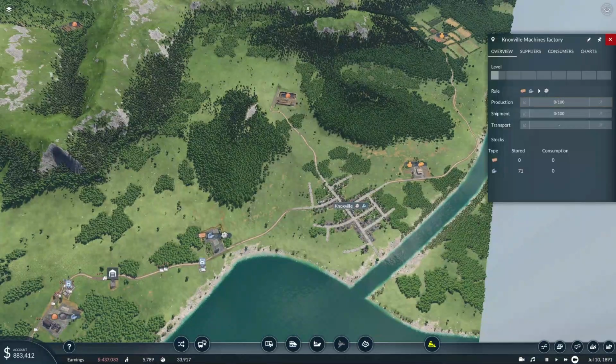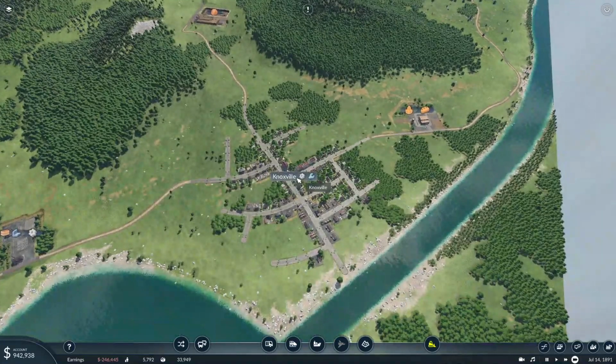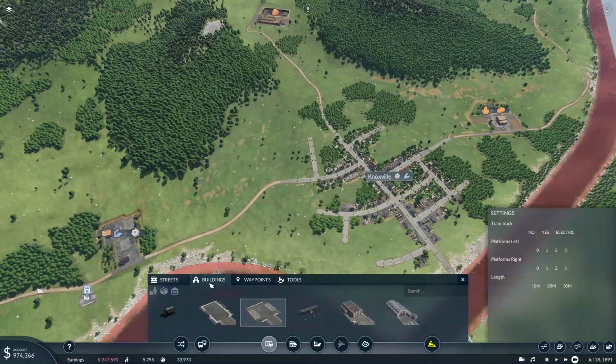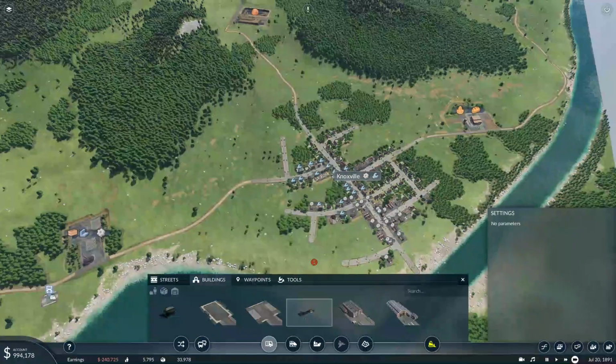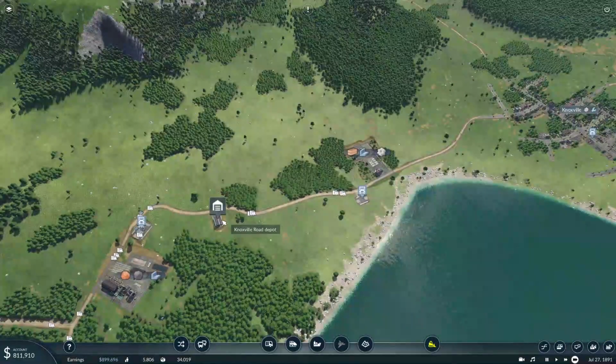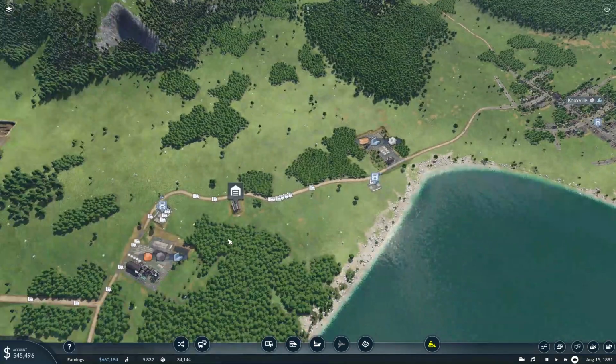the last thing that we need to do then is ship these machines somewhere. And that will go right into Knoxville. So all that's left to do is to put an unload stop right here where all the machines are needed. And then set up a line. There we go.